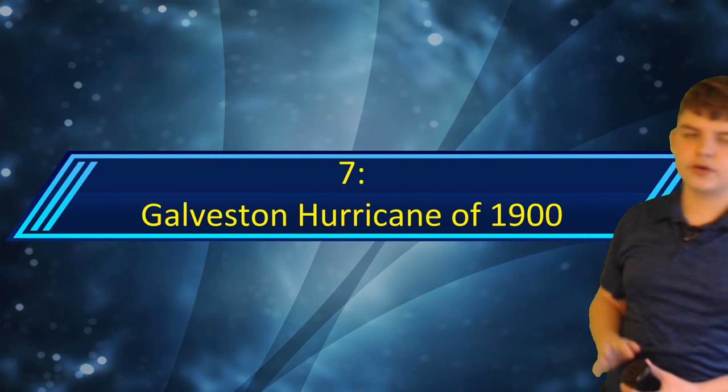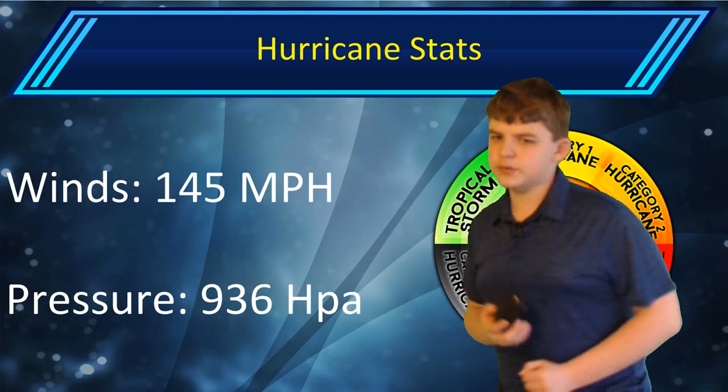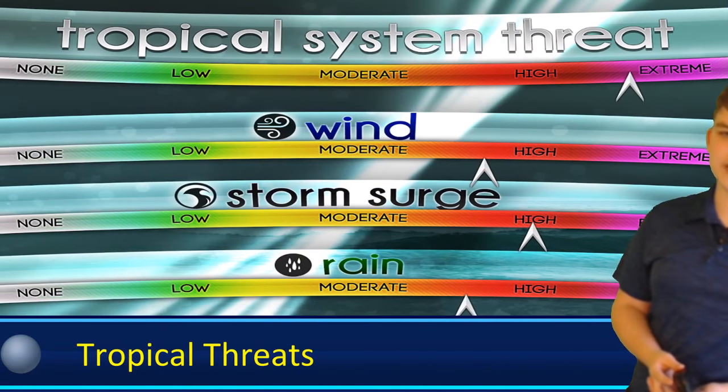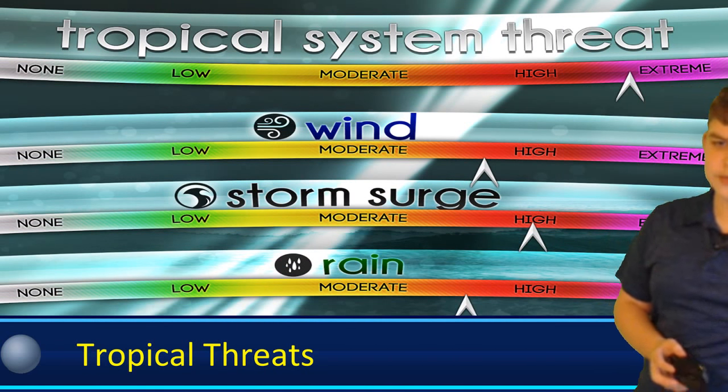Here's the Galveston Hurricane of 1900. Why did we pick this? Once again, very deadly, very strong, and very costly. So here is its stats. What is the only Category 4 on our list? Here it is. Winds of 145 miles per hour and a pressure of 936 hectopascals, with the exception of one other Category 4. Tropical system threat. Well, it was mostly extreme here with high wind, high storm surge, and high rain threats.